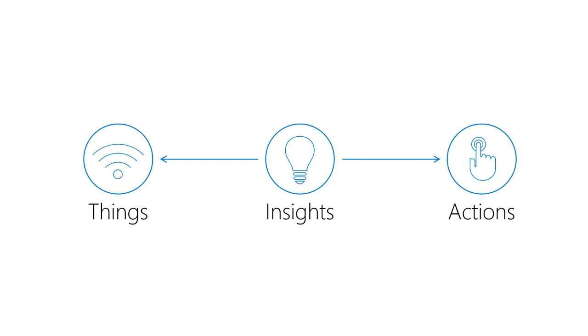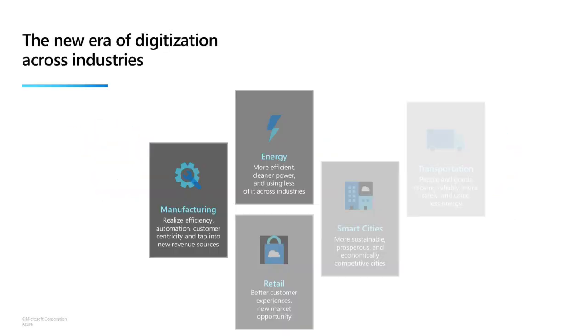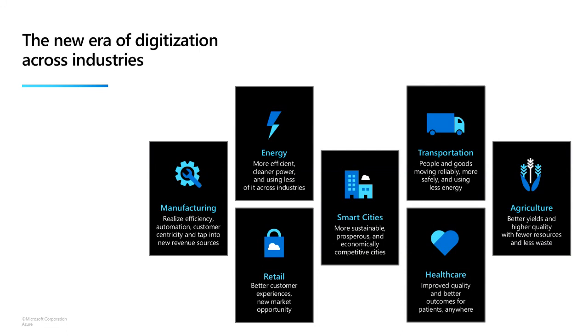For example, a great action item out of that would be making sure that you can have a maintenance person. So if the heat goes up too high, alert a maintenance person or a service person, field worker, to go out and look at that engine and see what's happening. So out of the core of all of this, out of an IoT application, we think of it as things, insights, and actions.